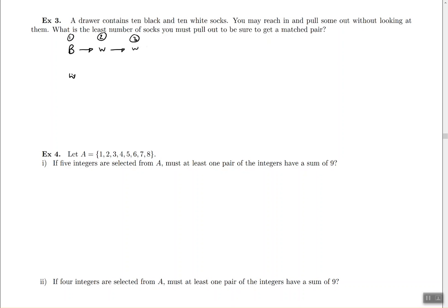Now, if on the first try you end up with a white sock, and you pull the second sock and it was actually black, that's the worst thing that could happen. You don't have a matching pair, so now you have to pull a third sock. And what could happen with the third sock? If it's white, then it's going to match the first one, so we have a matching pair. But if it's black, then it's going to match the second one. Either way, you have a matching pair. So it does not matter what the third sock is, it has to match with something that already existed, regardless of what you pulled out.